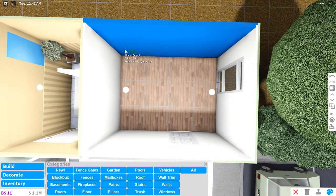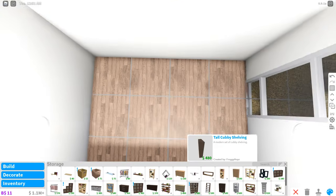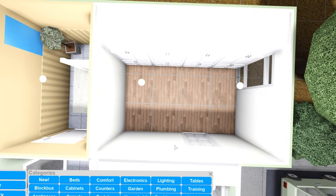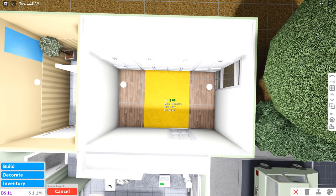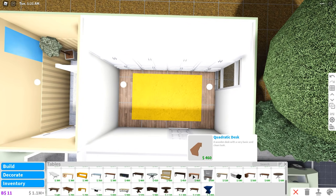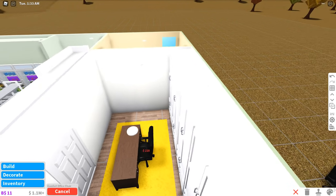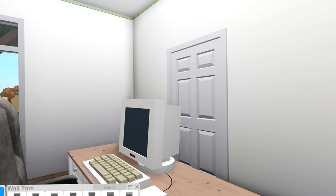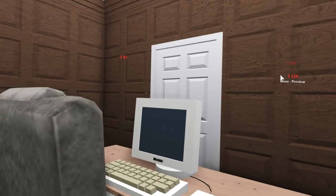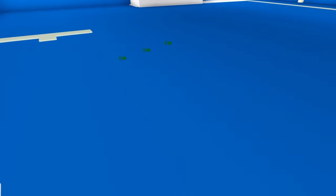I want a whole back wall that's filled with shelves, so let's do that real quick. Okay, so now we have the whole back wall as shelves. We're gonna place a carpet. Which table should we go with? I think we should go with... Wait, where's the office chair at? There it is. Comfort office chair. Okay, this room is still looking really empty. I'm gonna put some of this. So, with that all done, I think it's time to go stock up.